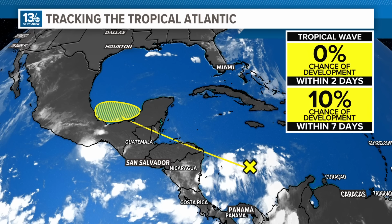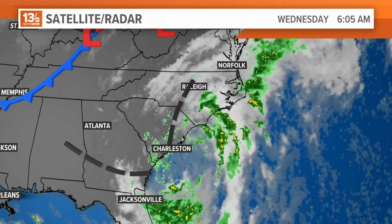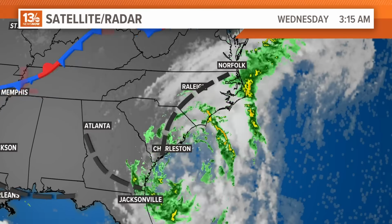So let's take a look at what we're seeing right now in terms of our live radar, so you know what to expect if you are about to head out the door to go to work, or you're taking kids to summer camp, or you have any errands that you need to run. At the moment, we do have increased cloud cover in the area, and again, that is a part of Debby. So here is where Debby is sitting right now. Again, still a pretty weak tropical storm, only sustained winds of 45 miles per hour as of the 8 a.m. update. We will get our next update at 11 a.m., and that will also give us an updated forecast cone.